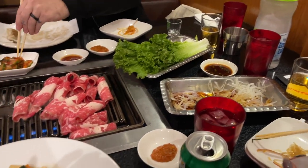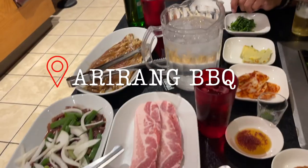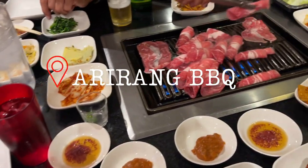By the way, just so you know, we love the Korean barbecue place so much, we literally went the very next night. We went two nights in a row. So here's the name of it if you're in the area. 10 out of 10.